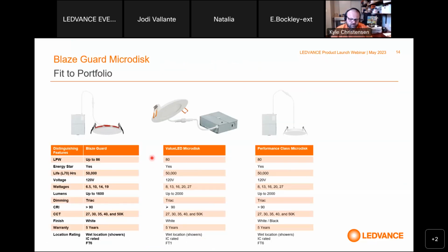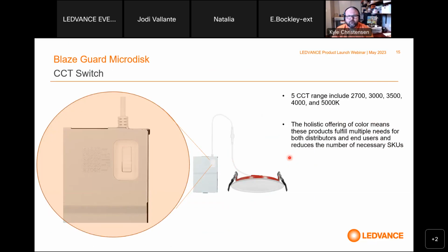Once again, we don't want to think of this product as niche. We really want to think of it as a premium solution because of the added functionality and features to our existing portfolio. That's definitely the way we're positioning it, as an upgrade to the value-led microdisc, as well as our new performance class microdisc that I'm going to talk about in just a second. I do want to point out the CCT switch is located on the side of the junction box, so it's very easy to set as you're doing the installation.